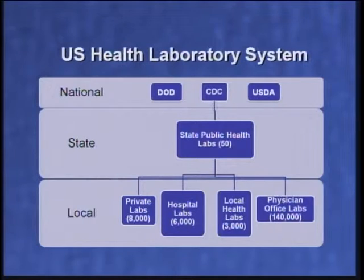So in the US, this is a very simple graphic, and I certainly haven't included all the laboratories here. But at the national level, we have the CDC, obviously focused on infectious disease and chronic disease. We have the USDA, the U.S. Department of Agriculture laboratories. We have Department of Defense laboratories. The Environmental Protection Agency has laboratories. We have 50 state public health laboratories. And for that part of the system, for the public health and clinical side, it's primarily CDC linking with the public health laboratories and then out to clinical laboratories.